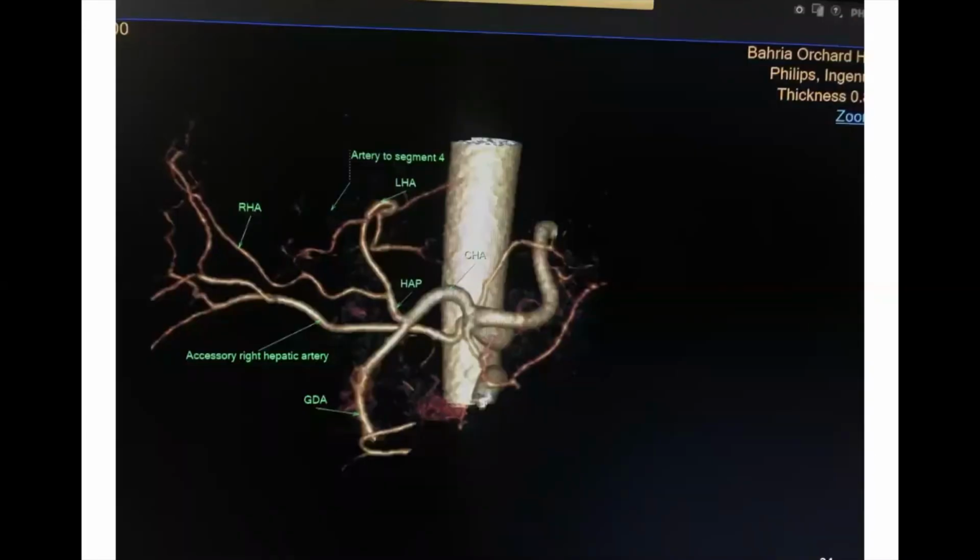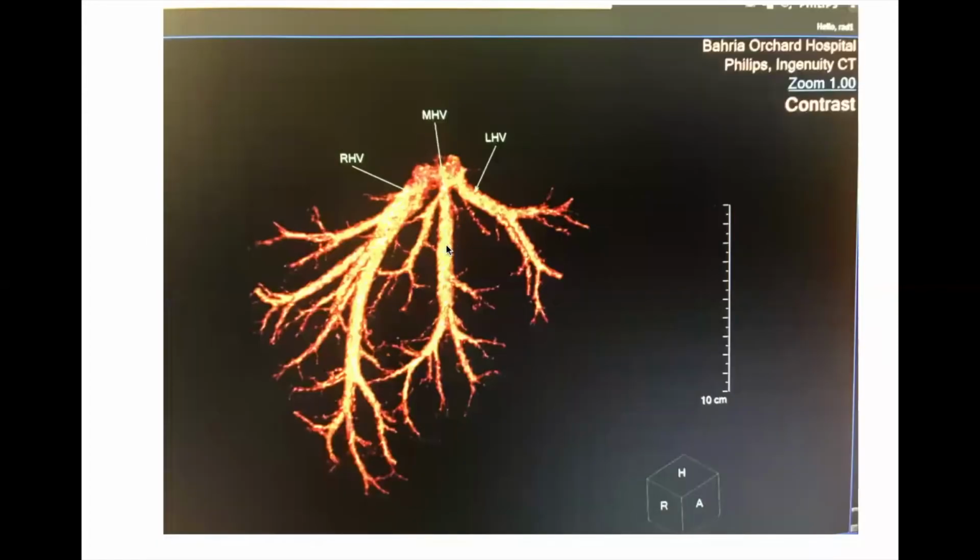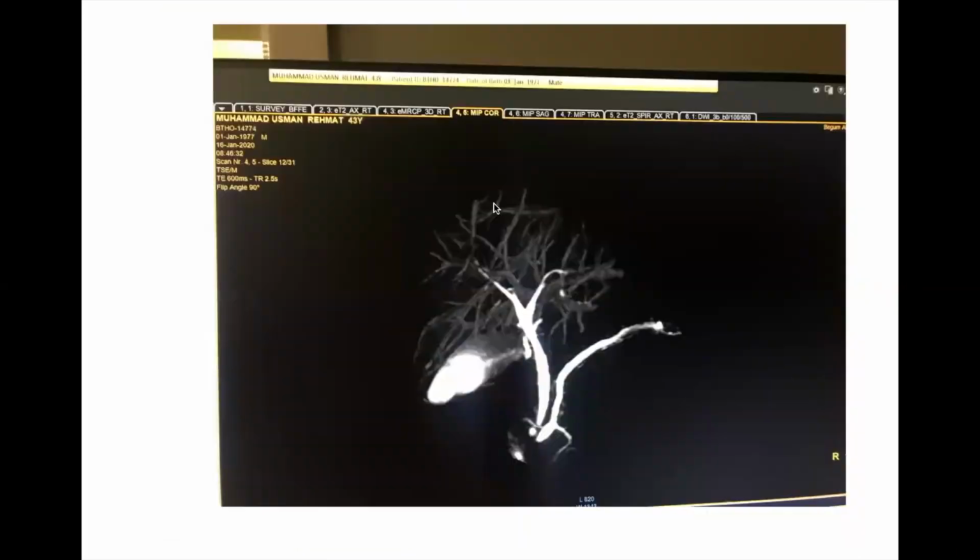This is a 3D reconstruction of hepatic arterial anatomy. This is the accessory right hepatic artery, right hepatic artery, left hepatic artery, and celiac axis. This is a 3D reconstruction of the portal vein, common portal vein, right and left portal vein. And the same 3D reconstruction of the hepatic veins, right hepatic vein, middle hepatic vein, and left hepatic vein. This is a reconstruction image from an MRCP, which shows the common hepatic duct, right hepatic duct, and left hepatic duct.